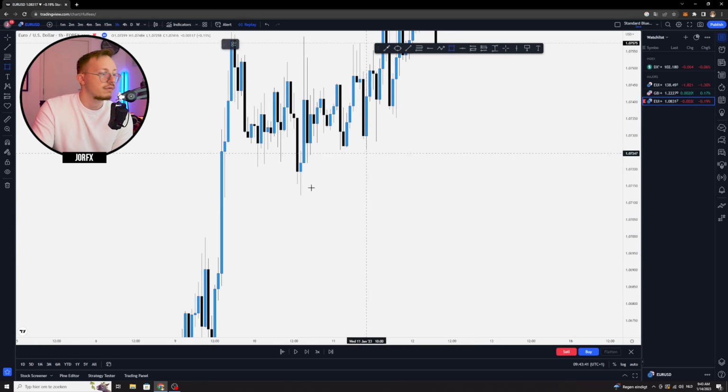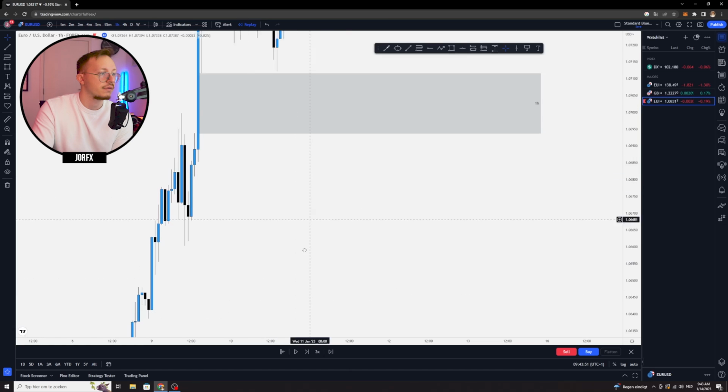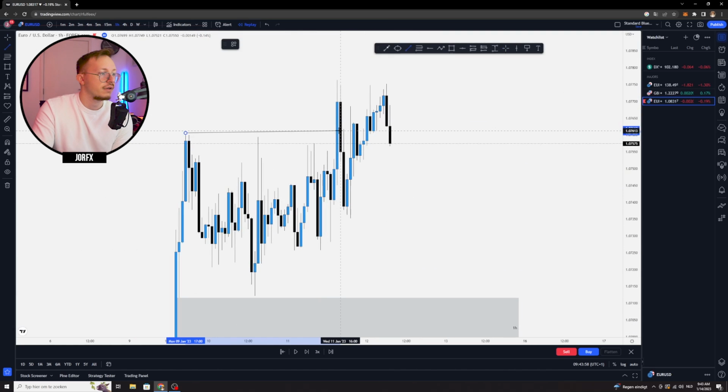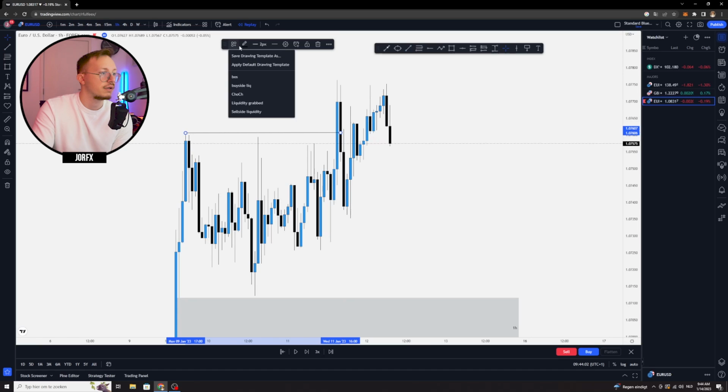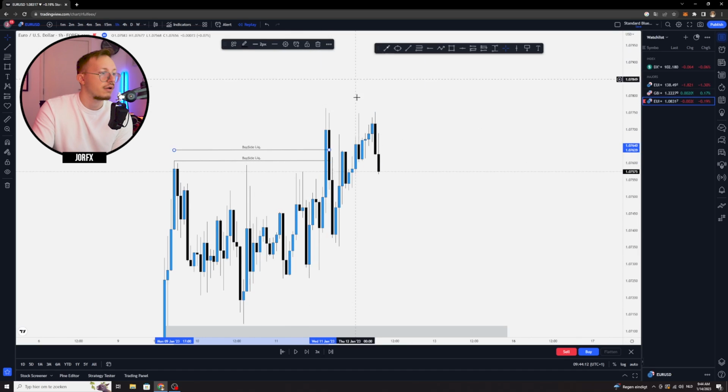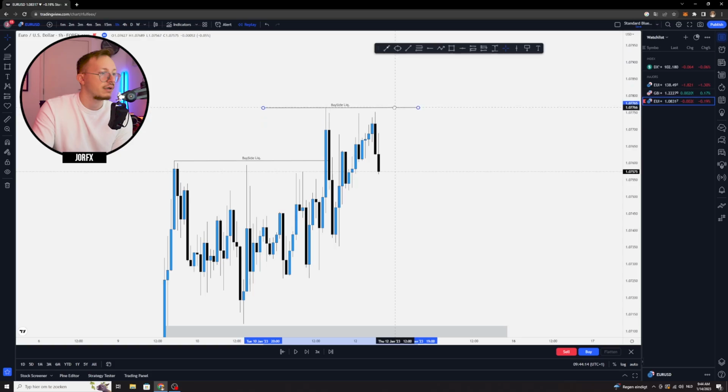And we still have these fair value gaps that have not been filled yet. Of course, we have some deeper ones, but this is the most significant, the most important right now. The sell side liquidity has been taken out. Buy side liquidity, buy side liquidity. Now we have a new buy side liquidity that will be lying above here.